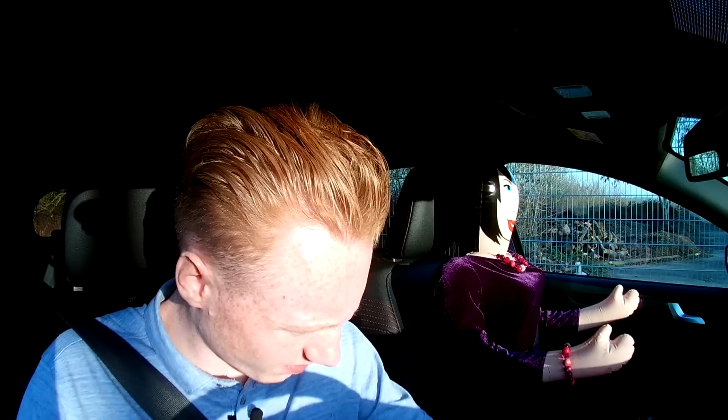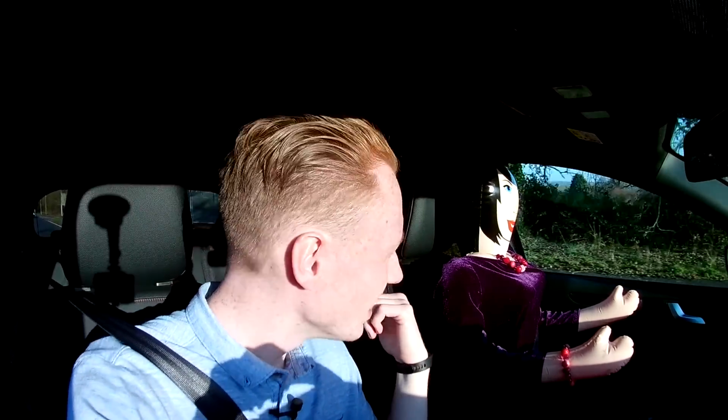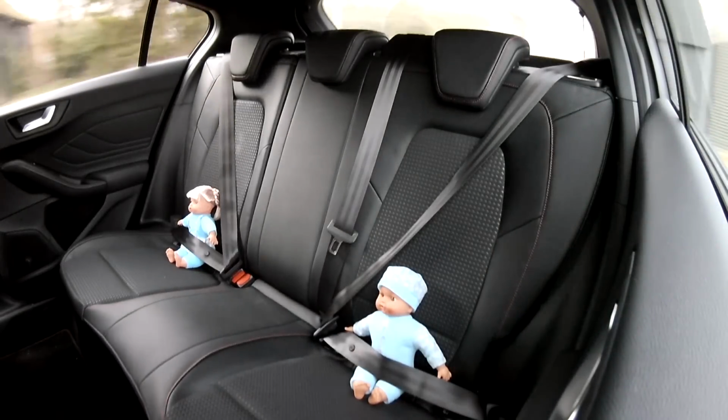So, the idea is, this is a review I'm doing of a family car. Well, today I brought my family along with me, wife here, kids in the back, and I thought I'd show you what I think of it. That way you know if it's a good family car or not. I don't know, I'm about to find out.